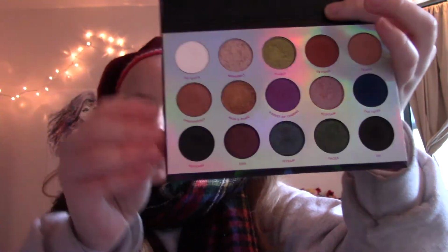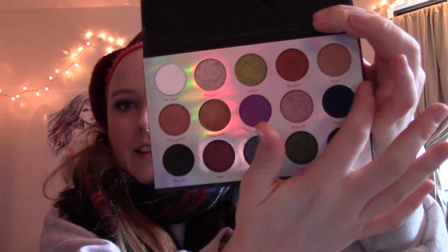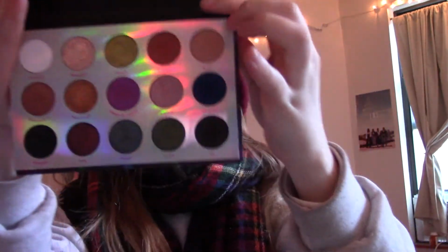You have Devious, this color, which is, oh, it's on the back of that. This color that's called Tragic, your blue, which is called The Fates, your black, 101, and your white, No Spots. I thought it was shimmery. So a white, a black, a blue, a cream beige color, and a warm brown. Those are your crease colors.